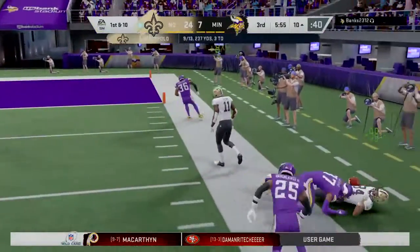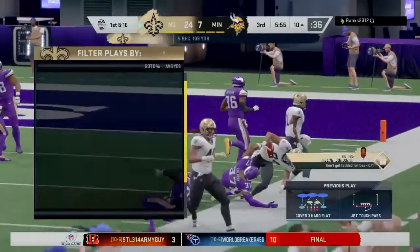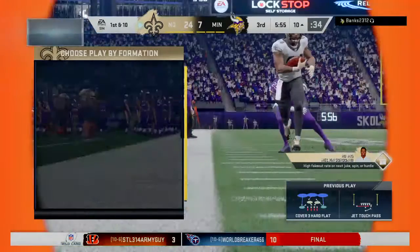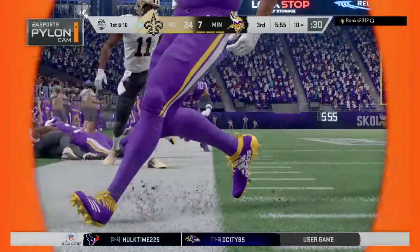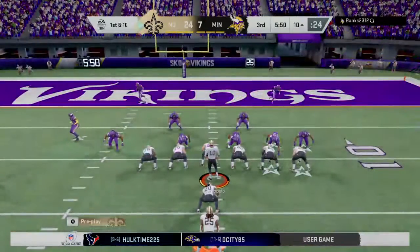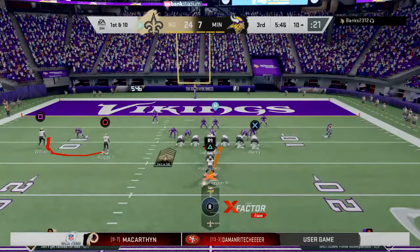Corral him. He fights through. Another nice gain. 13 yards that time and another first down. A lot to praise on this drive, obviously. I know you're seeing what I'm seeing. Those guys up front, they're getting it done. Doesn't matter what play is called. They are handling their business at the line of scrimmage and dominating right now on this drive.